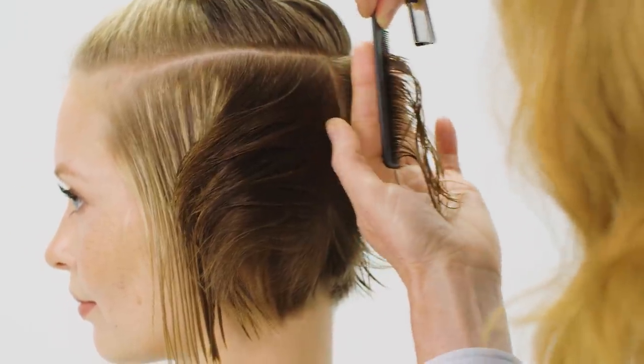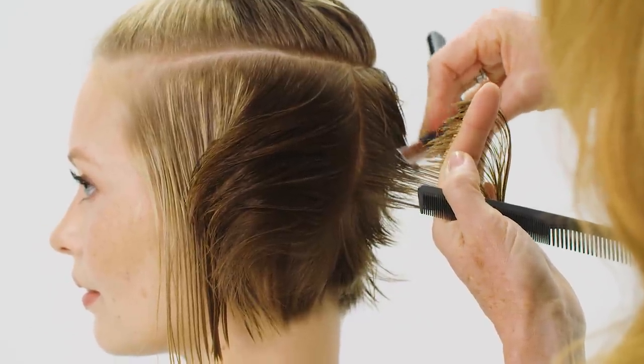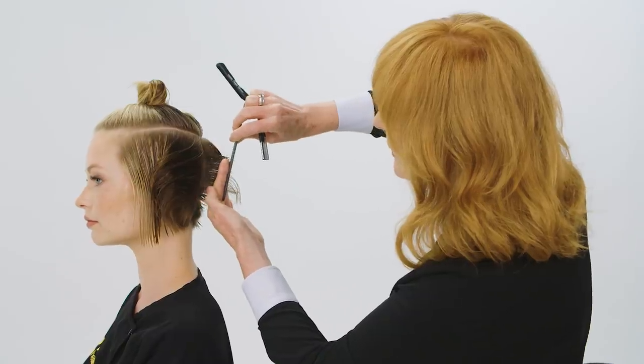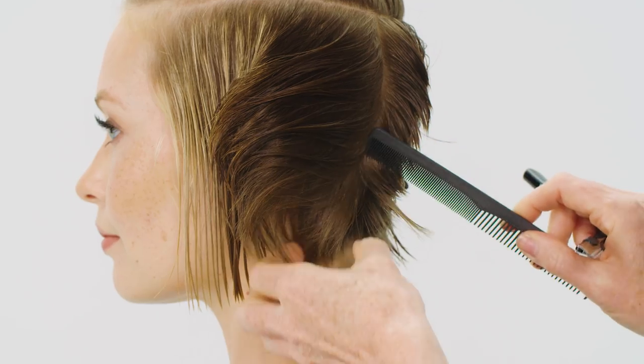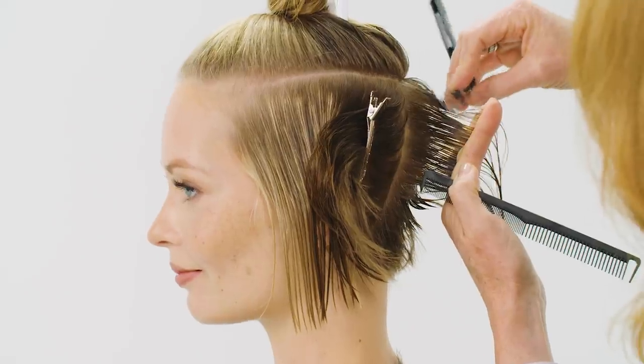Follow the head shape, and playing with the hair allows you to cut the hair to the personality of where it lives. Let the hair talk to you. The hairline is scruffy, sexy, soft, and relaxed. It should not be blunt and static. Make sure the hair stays wet so your razor can glide through the hair.